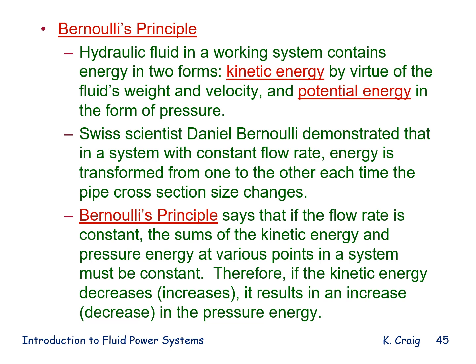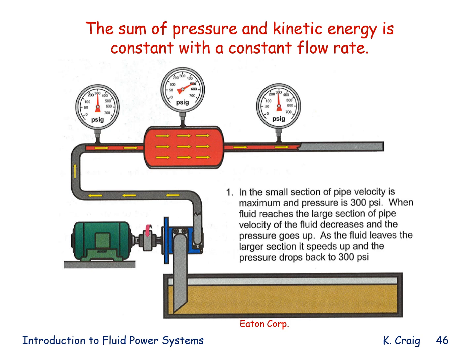Therefore, if the kinetic energy decreases, it results in an increase in the pressure energy. Similarly, if the kinetic energy increases, it results in a decrease in the pressure energy. The sum of pressure and kinetic energy is constant with a constant flow rate. In the small section of pipe, velocity is maximum and pressure is 300 psi. When the fluid reaches the large section of pipe, velocity of the fluid decreases and the pressure goes up. As the fluid leaves the larger section, it speeds up and the pressure drops back down to 300 psi.